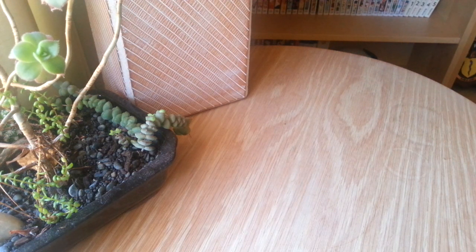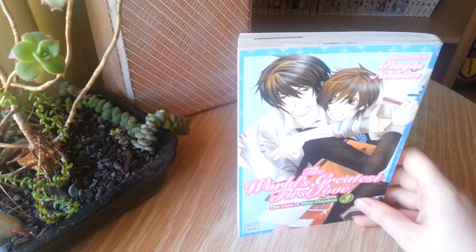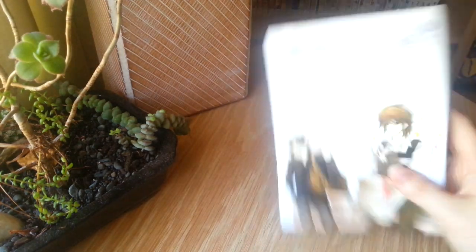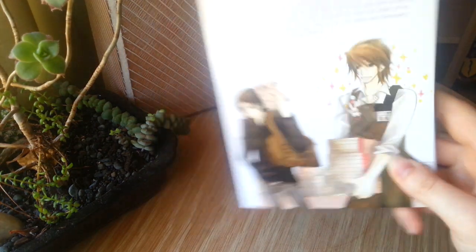The next 3 are all BL. I'm gonna do them quickly, so don't worry. First off is World's Greatest First Love, Volume 3. This actually has my favorite couple in it, which is these two.